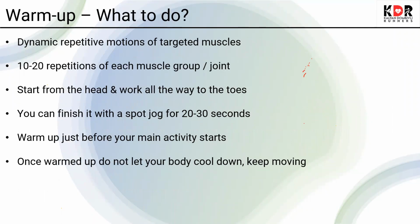So typically the question would be, okay, what should we be doing to warm up? One of the most important things is that warm-up needs to have dynamic repetitions. You need to have repetitive motions of your muscles. So you start from your neck and work all the way down to your feet. Think of each joint and each muscle group, and you do repetitions.